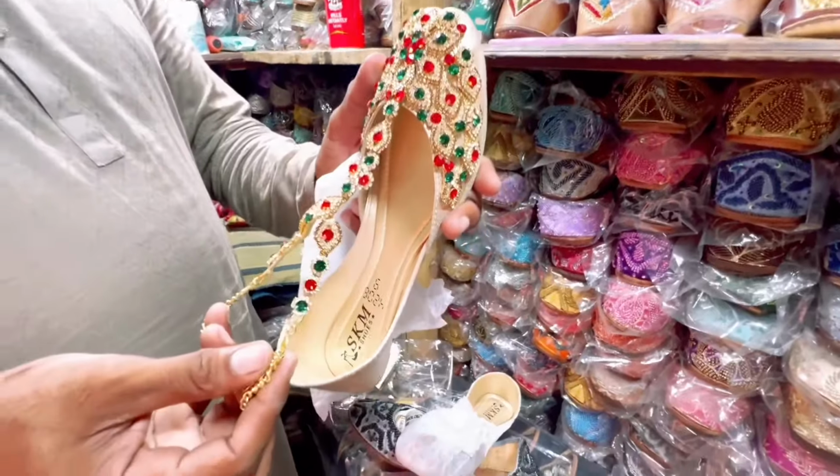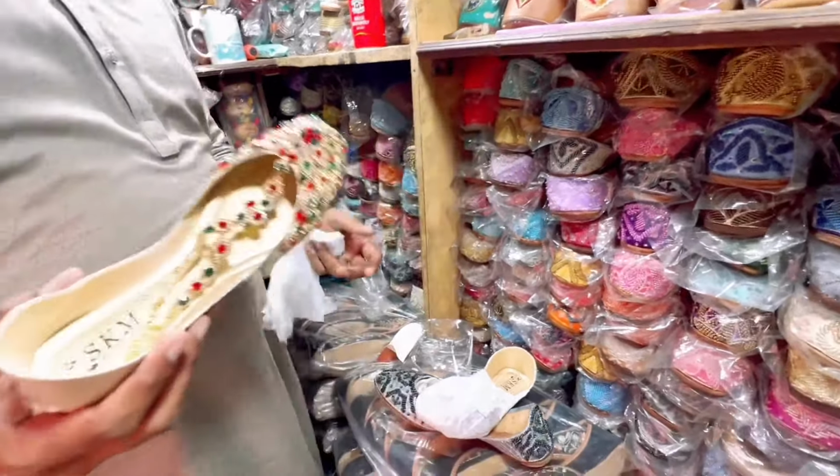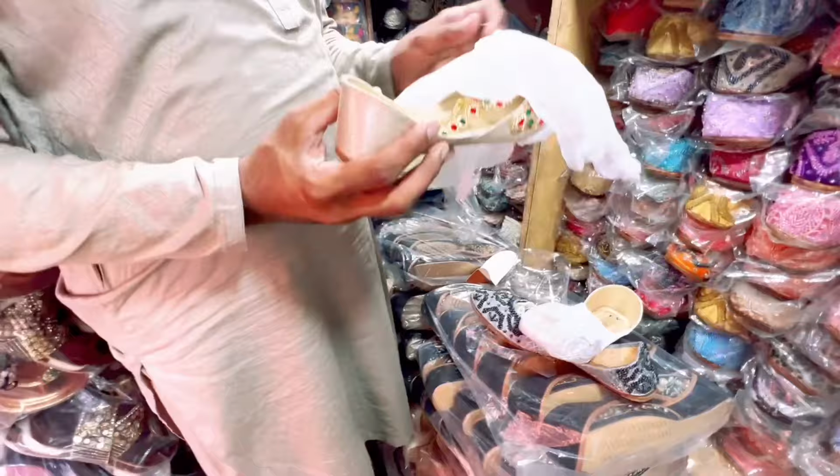No, I don't like this one. I like shining, but not this kind of shining. This size is okay. Oops. Very tight. Very tight. Yeah. Give me 1 minute.